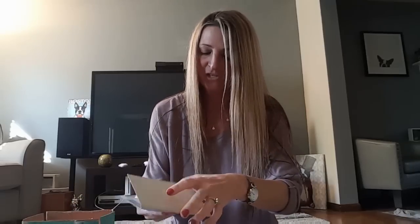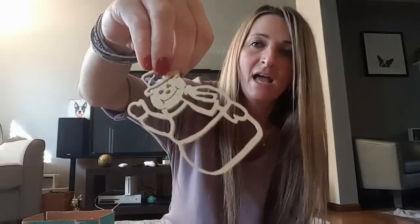This is from Kelsey Hatch from Hatch Design. I'm going to show you, and I will put her information down below as well. This is one of the things that she sent me. It's a little snowman made out of wood. How cute is that?